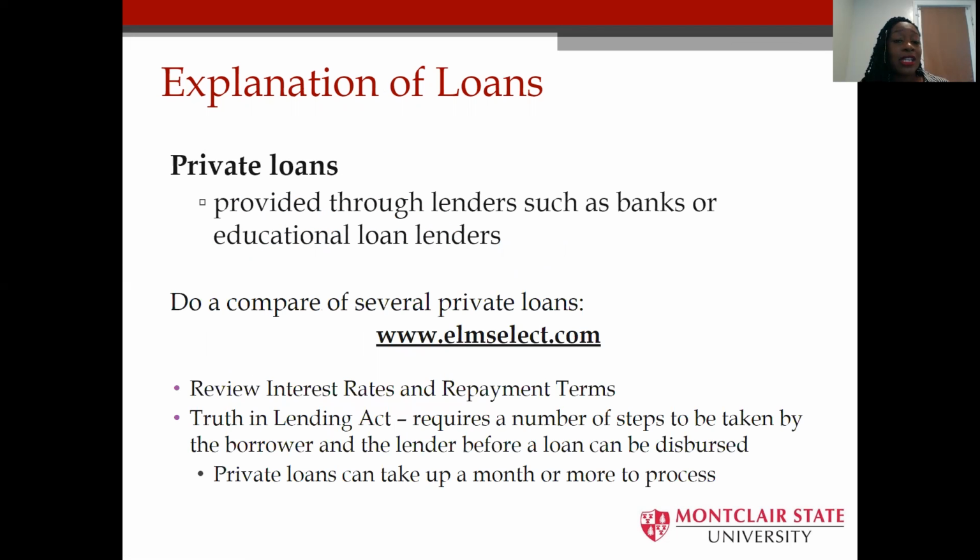Now, if you're not interested in any type of federal loan, there are private loans that you can apply for. Private loans are loans provided through lenders such as banks or educational loan lenders. You can compare several different private loan companies. The website that we refer students to is www.elmselect.com. That is where we refer students to when they are looking to take out a private loan.